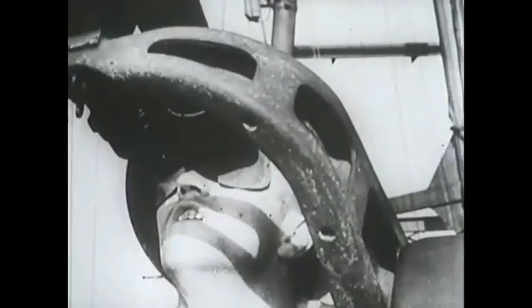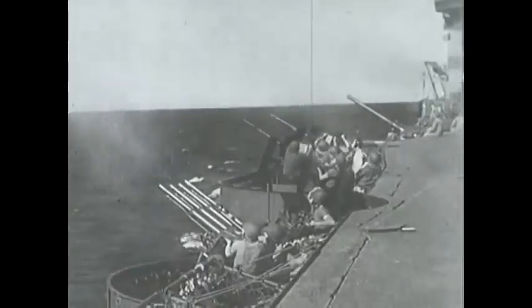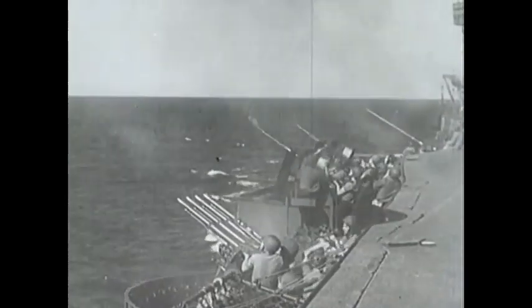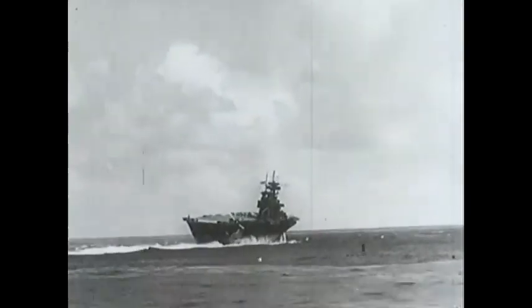For the first time in the war, amphibious operations with warships supporting landing forces became the pattern of conflict. Air attack, and HMAS Australia's guns go into action, followed by the guns of American warships. At the decisive battles of the Coral Sea and Midway, the Japanese fleet received blows from which it never recovered.